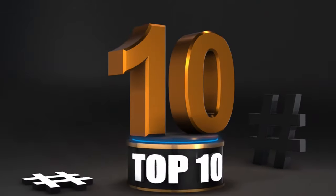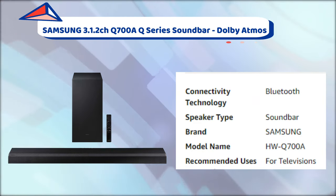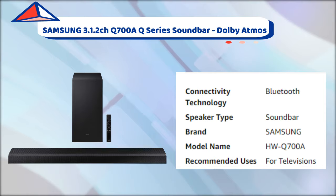Number 10. Samsung 3.1.2 CH Q700AQ Series Soundbar, Dolby Atmos.